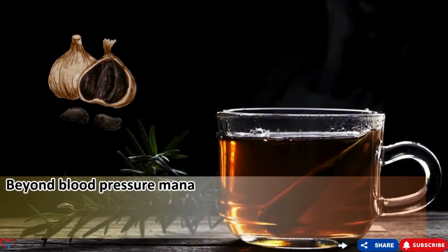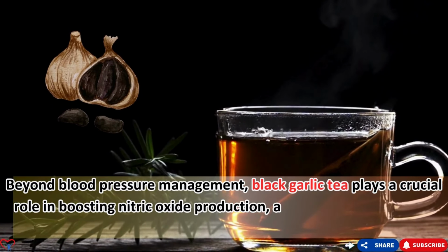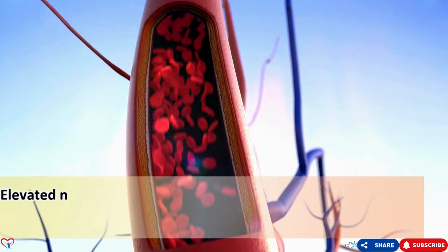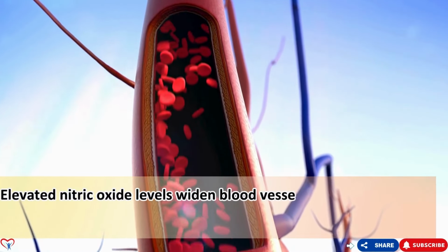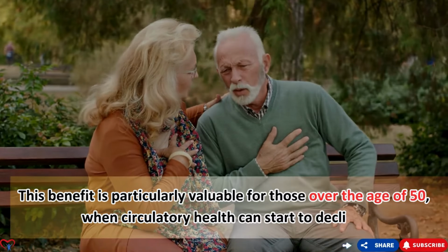Beyond blood pressure management, black garlic tea plays a crucial role in boosting nitric oxide production, a signaling molecule that dilates blood vessels. Elevated nitric oxide levels widen blood vessels, reducing heart strain and lowering the risk of artery blockages. This benefit is particularly valuable for those over the age of 50, when circulatory health can start to decline.